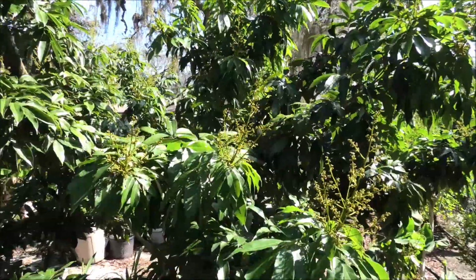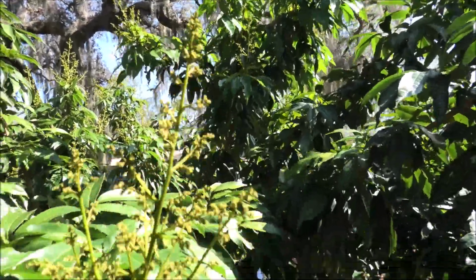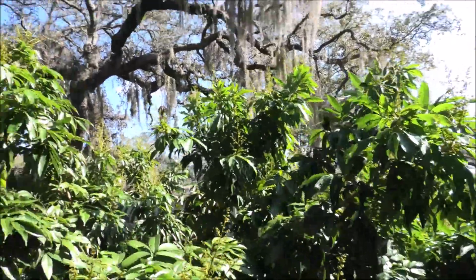This is my Hak Ip lychee. It's been in the ground about 3 years. It's been a very happy plant. It's got panicles everywhere.